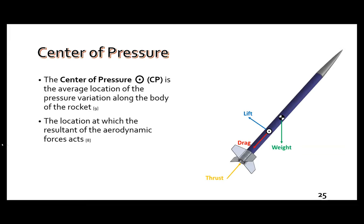The second location of importance is the center of pressure. This is the point that contains the average location of pressure variation on the rocket. The aerodynamic force of lift and drag also act through this point and can be seen just below the center of gravity.